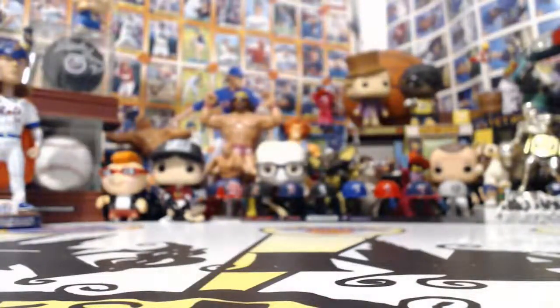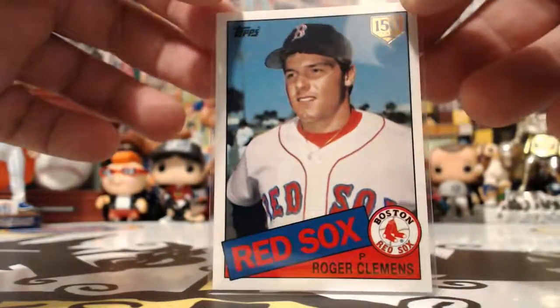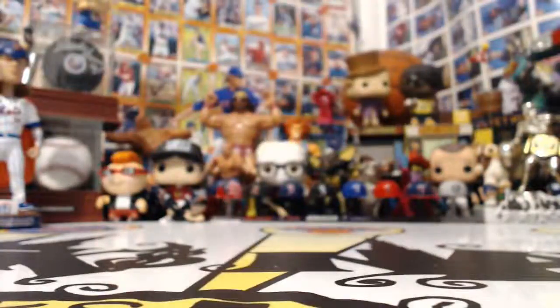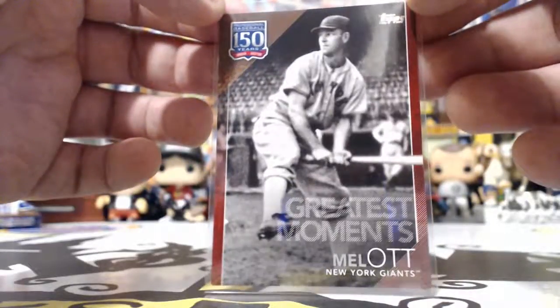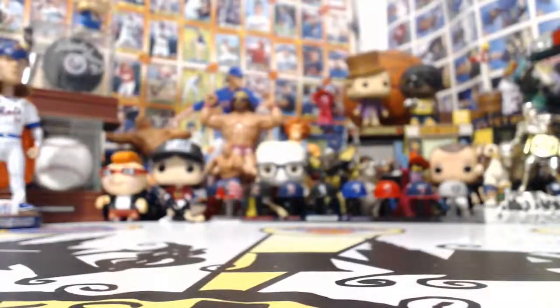All right, 150-year stamp on the inserts. Number to 150, Roger Clemens, Boston Red Sox, iconic card reprint. And we got a red one. 2 out of 10. Mel Ott greatest moments for the Giants.